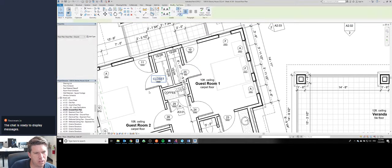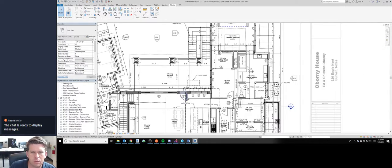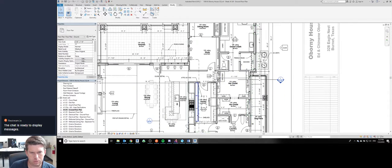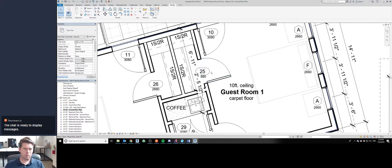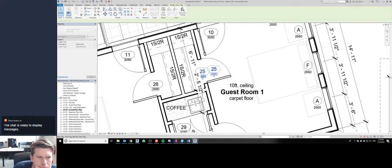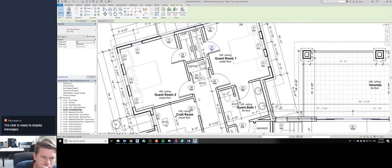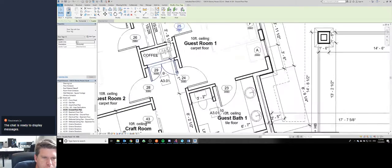Do we need to label the closets? Did we do that everywhere else too? It's a pretty cool feature, a little coffee cabinet right there between the rooms. I don't know that the doors are really needed.